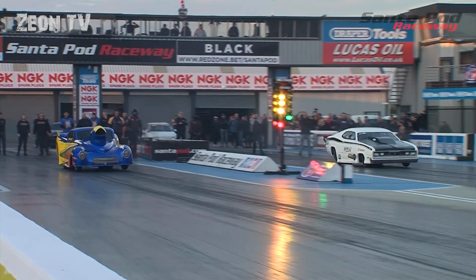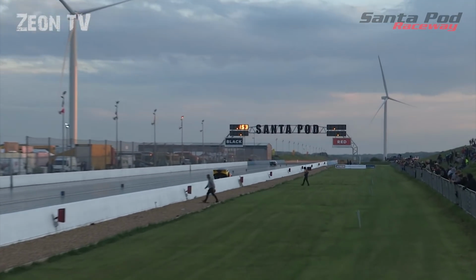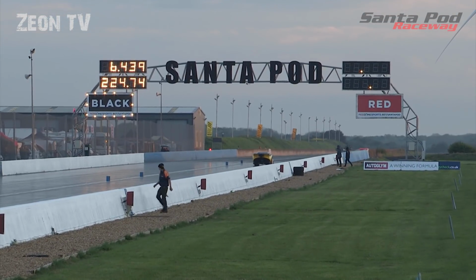Finally, for the Pro Slammers, it's Chris Isaacs in the Duster and Bobby Wallace in the Willis closest to us. Again, both need this full pass to get into the draw. A great run for Chris, and they're both qualified.